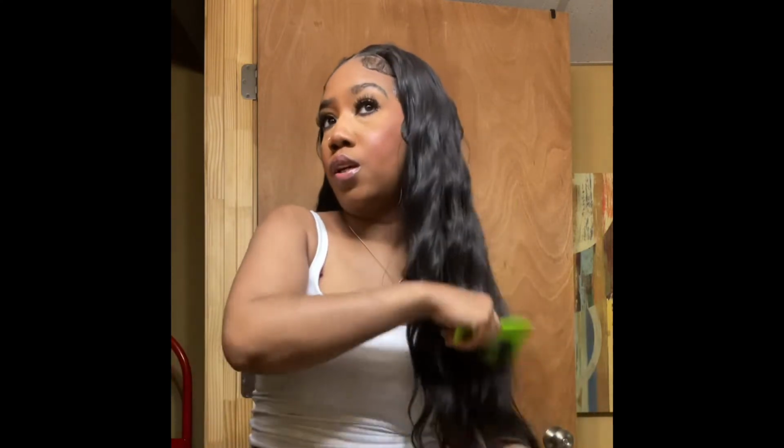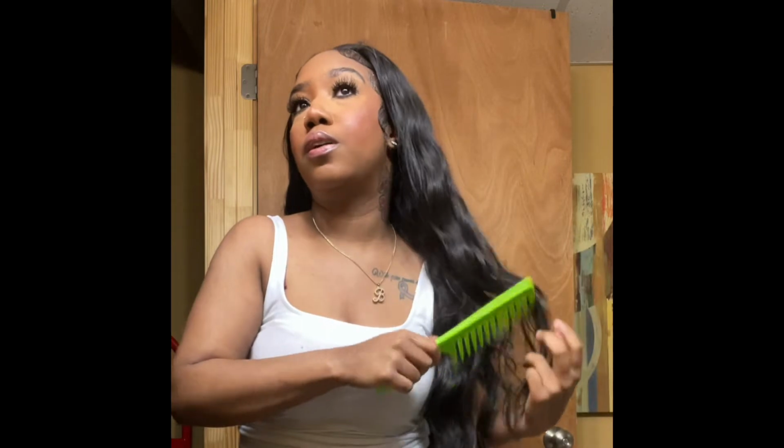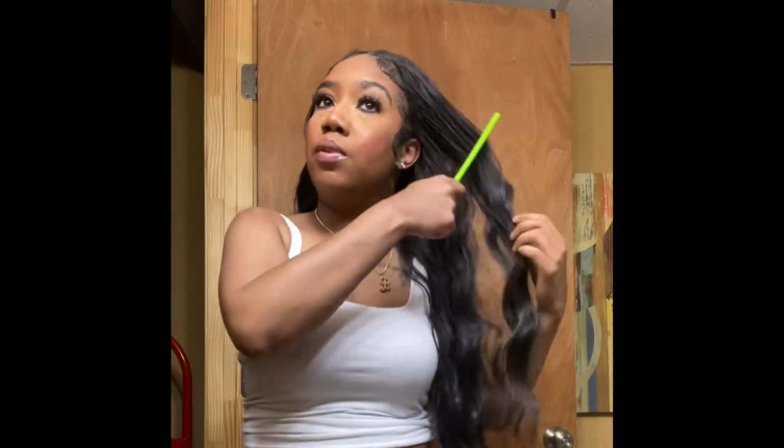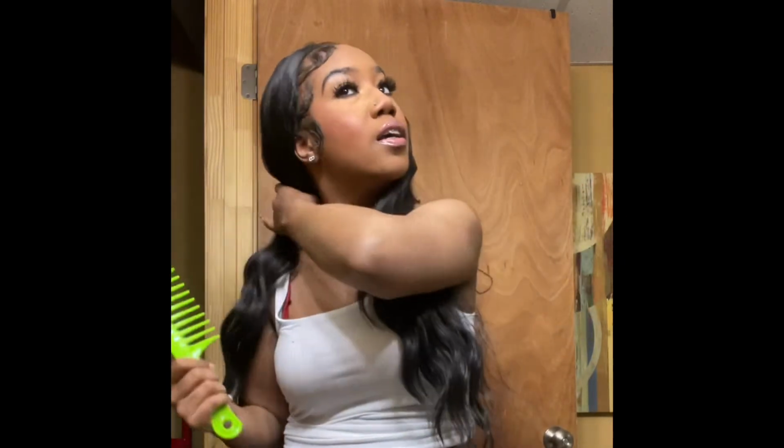I soaked this hair in apple cider vinegar some weeks ago, and I'm just now wearing it. I need to get back to gluing my wigs down, but I just couldn't do that today. I wanted a sew-in look, and with alopecia, I haven't been able to get a sew-in. Nobody wants to do a sew-in for me because my alopecia is at the top in the middle of my head. Well, this wig is so cute.